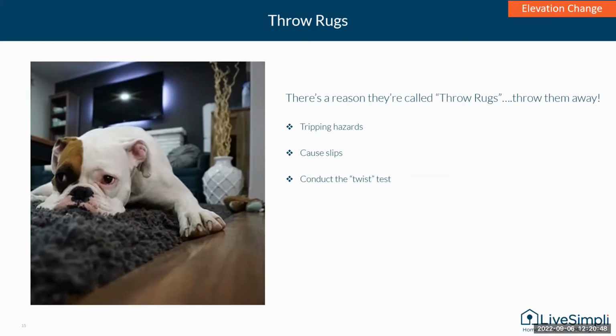And if you don't know if your throw rug is acceptable or not, do what I call the twist test. Stand on the throw rug, sing that song, do the twist in your head and twist around and see if it moves. If it does move, it's not going to be compliant for your safety needs, and I would get rid of it.